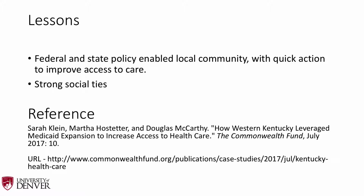What lessons have we learned here? Federal and state policy enable local communities to take quick action to improve access to care. As you can see, using Affordable Care Act money to expand Medicaid, they took that money and used it to improve the quality of healthcare in the community. That we have seen in this case study.